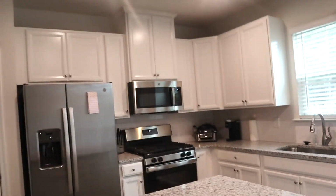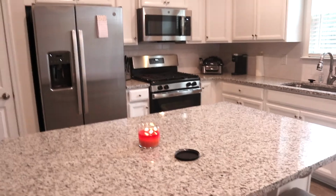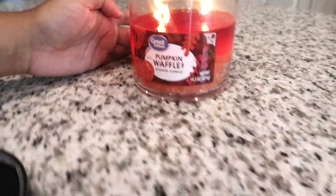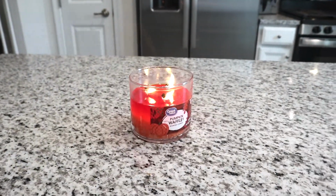I really fell in love with this kitchen because of the white cabinets. I just think it looks so nice and chic. I just have these two little bar stools here. Yeah, let me put y'all on this candle. So this candle is from Walmart. Y'all, this candle is from Walmart, and it literally is like a Bath and Body Works candle.